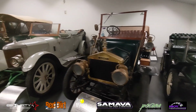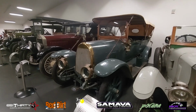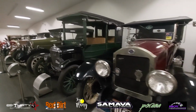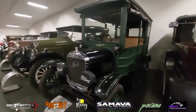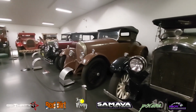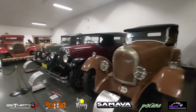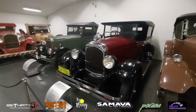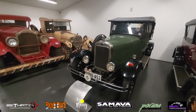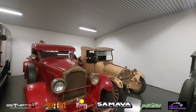1900, 1907, 1913, 1914, 1919 Lincoln. These are all in order by the looks of things. 1923 Ford. 1924 Summit. 1925 Chick Roadster. 1926 Chrysler. 1927 Clino. Yeah, these all seem to be privately owned vehicles versus concept cars and stuff.